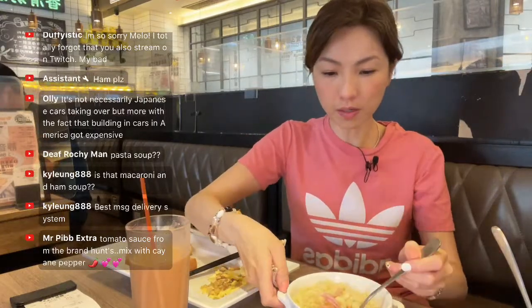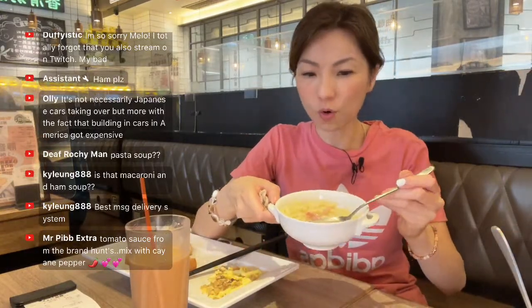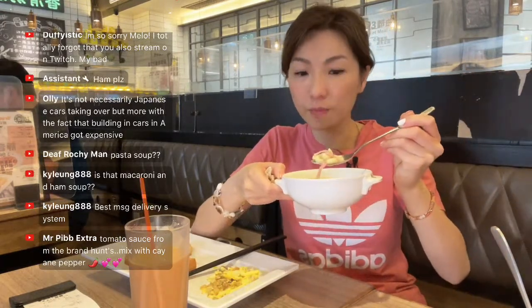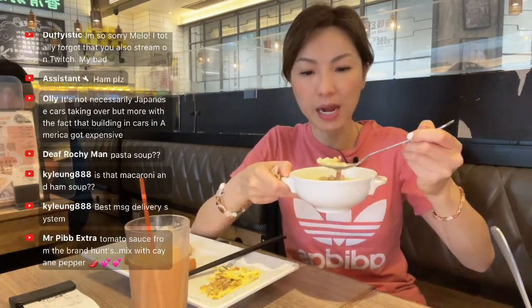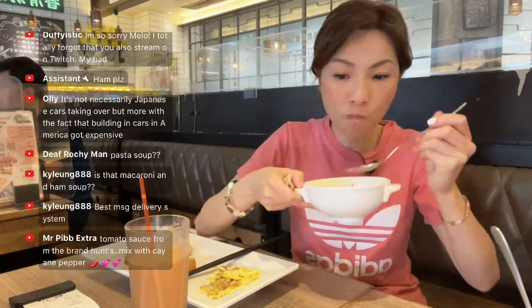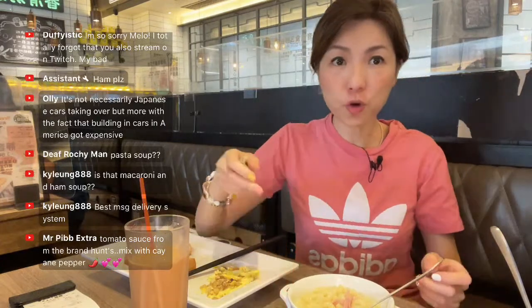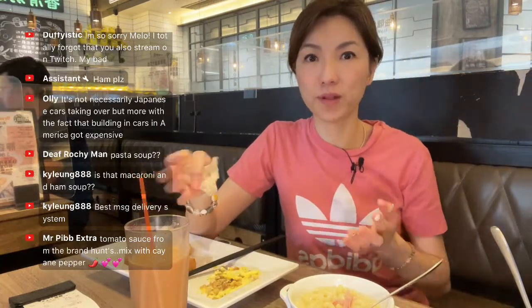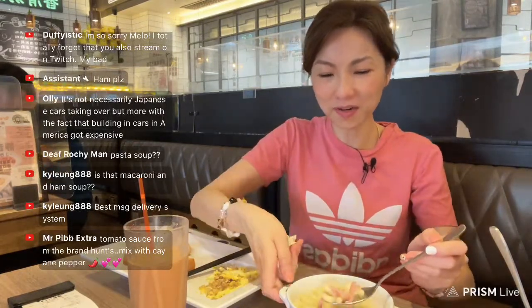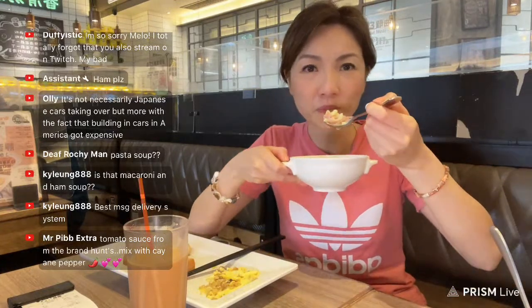But here, soup macaroni, the soup is not oily. And they only have a little bit of ham. Most of it is the pasta, which has taken up a lot of the liquid. So it's actually a lot healthier in comparison. Yes. Yeah, there's the MSG. But MSG is not necessarily bad for you.